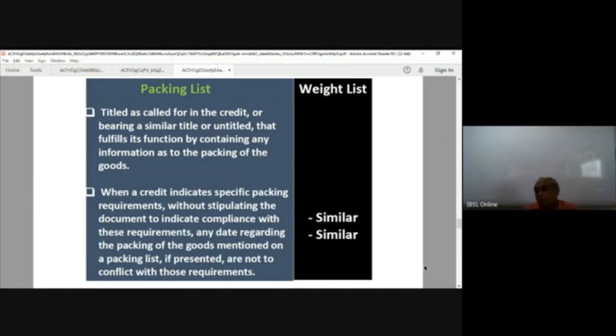Right? The commercial invoice says packing in cardboard boxes. The packing list says in wooden crates. Then those two are contradicted, right?